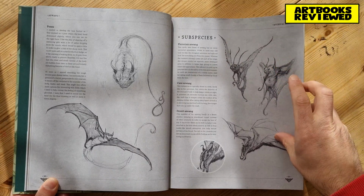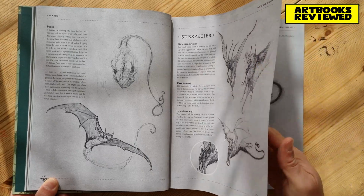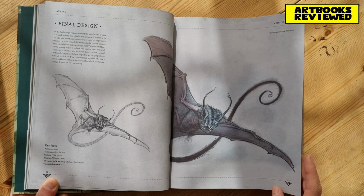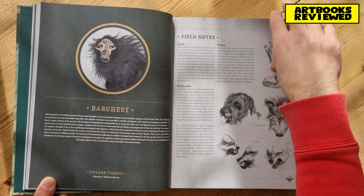Subspecies. I like these, sort of close up to the face. And there's the final design. It's a shapeshifter and a bloodsucker, and it's got a threat to human 5. Is it out of 5 or out of 10? I don't know. Maybe out of 5.